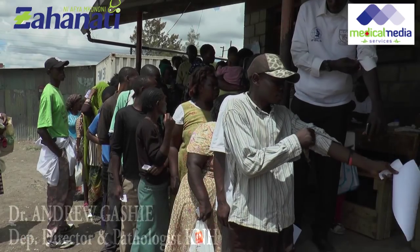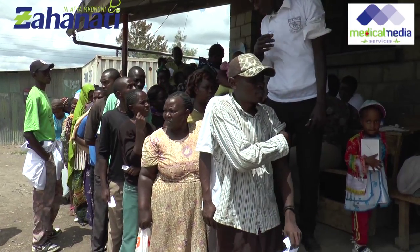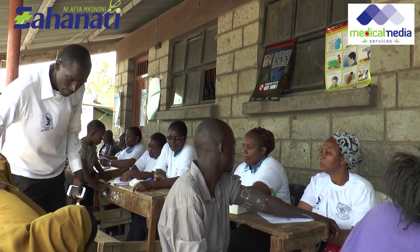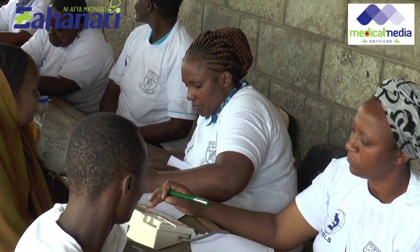Kenyatta has teamed up with Senator Mike Sonko to bring the services closer to the people, with the idea of trying to sensitize people on the role the laboratory has in the healthcare work. The theme of this year's event was Patient Safety First.